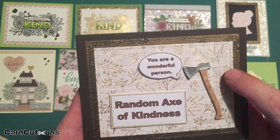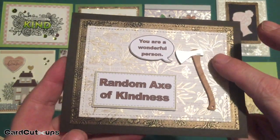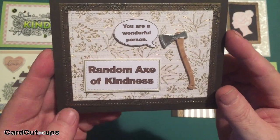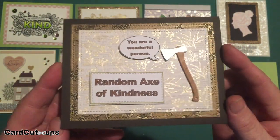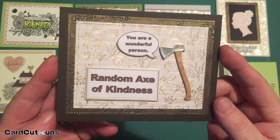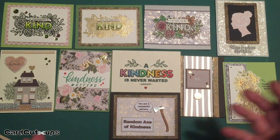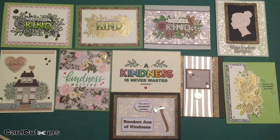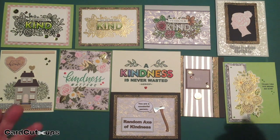We've got that lovely gold embossed Nature Botanicals paper behind that. I think that worked very well. You're a wonderful person. This is yet another random acts of kindness. Again, I thought I would have a really difficult time with this kit, but of course I ended up having much more fun than I ever thought I would.